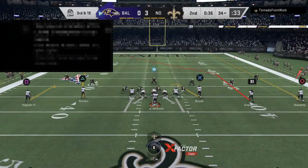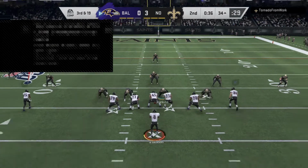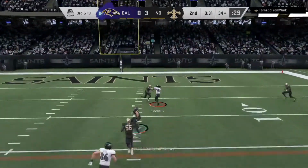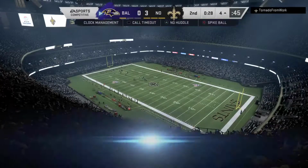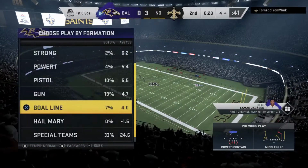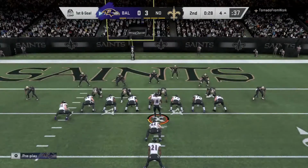Now after that sack, it's 3rd and long for Jackson and the Ravens. Here's Jackson on 3rd and long. Snead's got it. And they do get him down, but not before he's able to slip it inside the 5-yard line. The Ravens going to use the second of their timeouts.